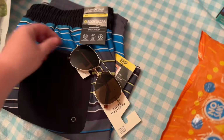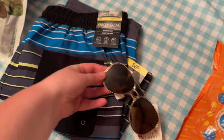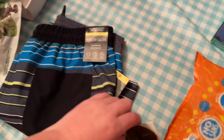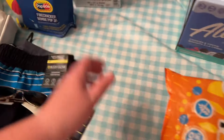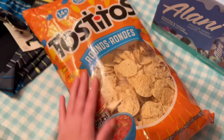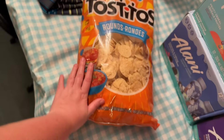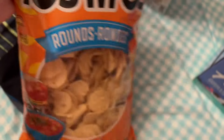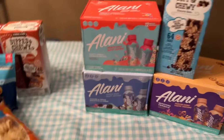This was Alex's surprise. So I got him some sunglasses from American Eagle. And then I got him some bathing suits because his don't fit him anymore. Then I got, these were like $5, and can you see how big this bag is? It's quite big. So we go through a lot of those for nachos and stuff and dips.